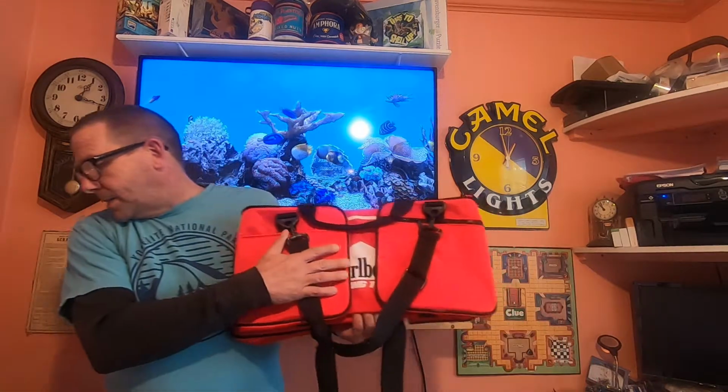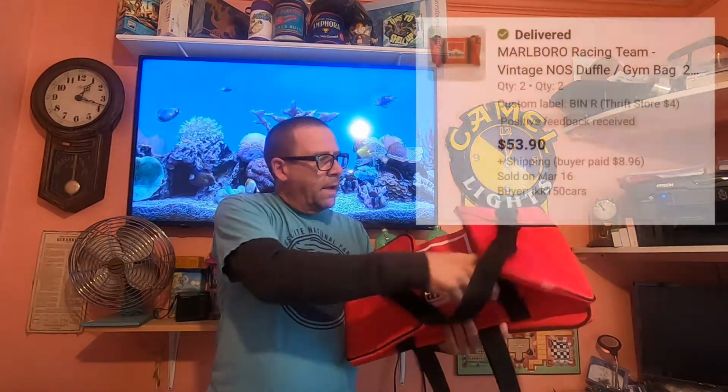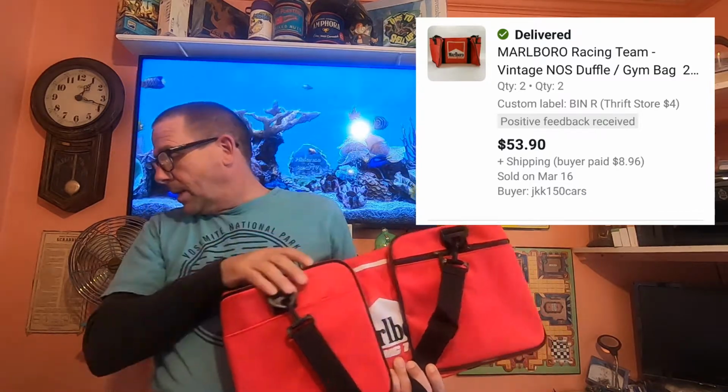Today is Wednesday, March 17th, and these are the items that we have going out today. First item is these Marlboro bags. They're Marlboro Team Racing. I've got 2 of them. They're brand new. I picked these up at my local thrift store. I've got $4 into each one of these. Same buyer bought both of them, and the buyer's into it for $53.90, and they did pay shipping.